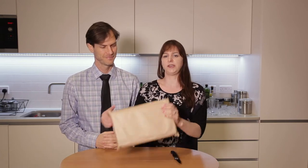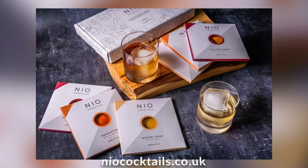Hello, we're back. This time around, we picked up drinks in a kit. Is that what drinks this is? Drinks in a kit. So basically, this kit contains six drinks. It's called NIO, stands for Needs Ice Only. So they're basically ready-made cocktails, and all we have to do is shake and pour. All right, let's see. Open it up.